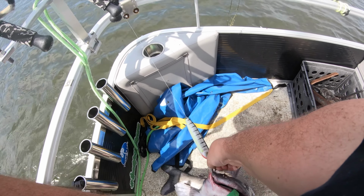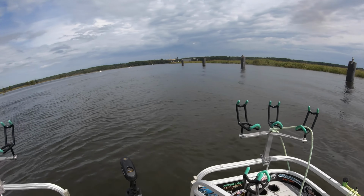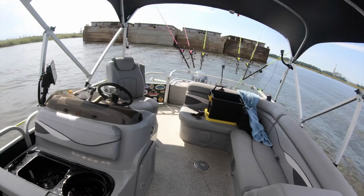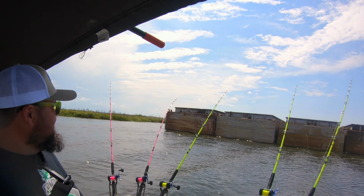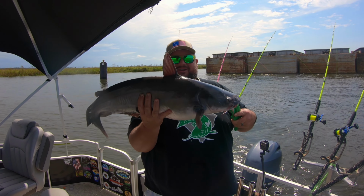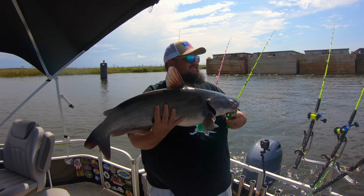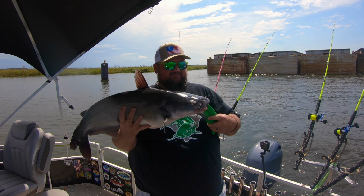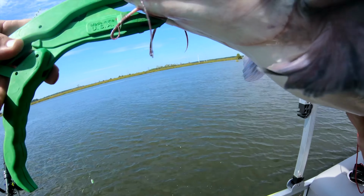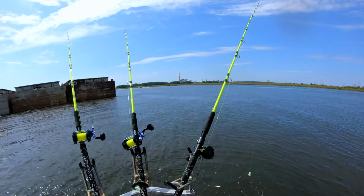You can get rocked a little bit here. Pleasure boater season is not quite over with in South Carolina. Hang on, everybody. Hang on, hang on. Hang on. Alright guys, here's another awesome fish. Same size as the rest of them. Good fighting, healthy blue cats. Biggest thing in the river. Let's get him back in. He did a little bit of a belly flop, but he'll be alright.